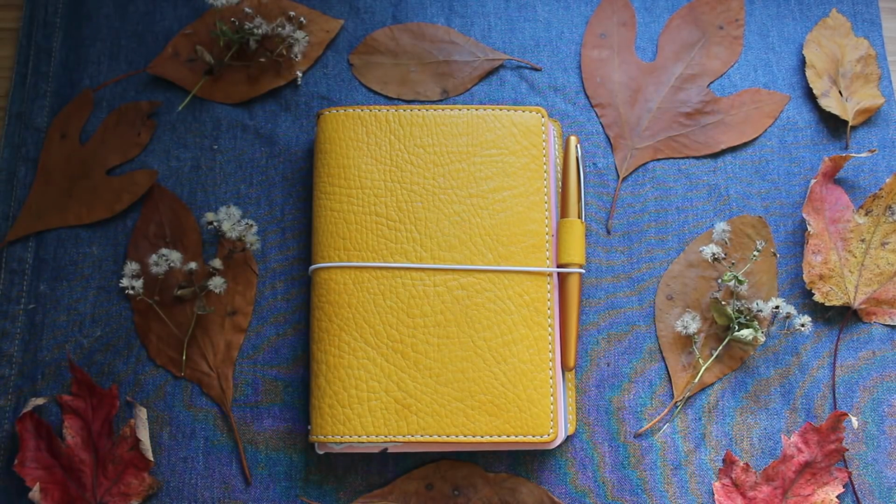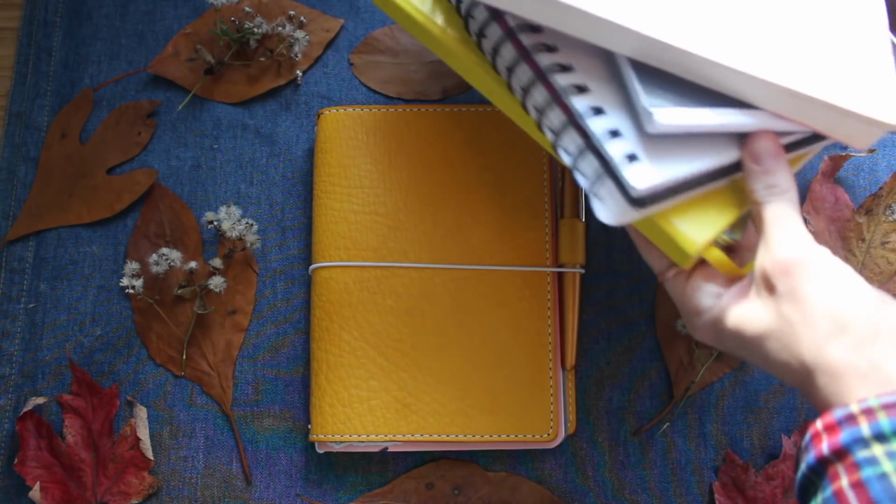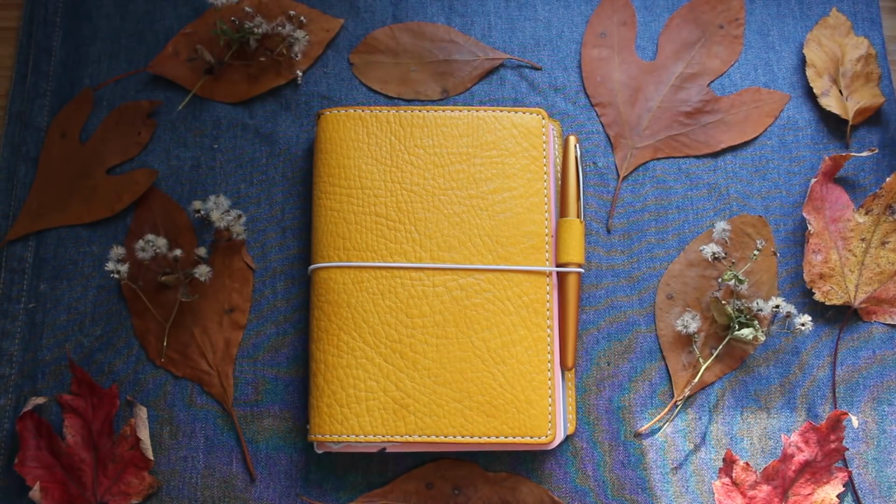So as you can see, it's not exactly the most efficient thing in the world to carry so many notebooks all the time. So I'm hoping that the transition into a traveler's notebook will simplify things a little bit.